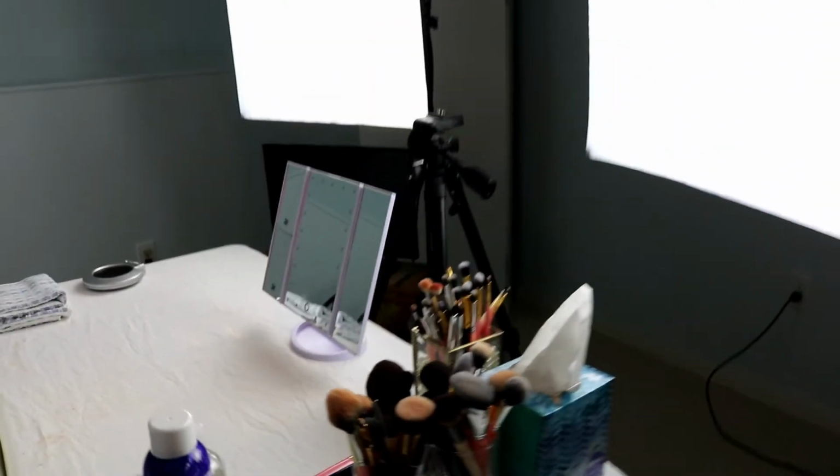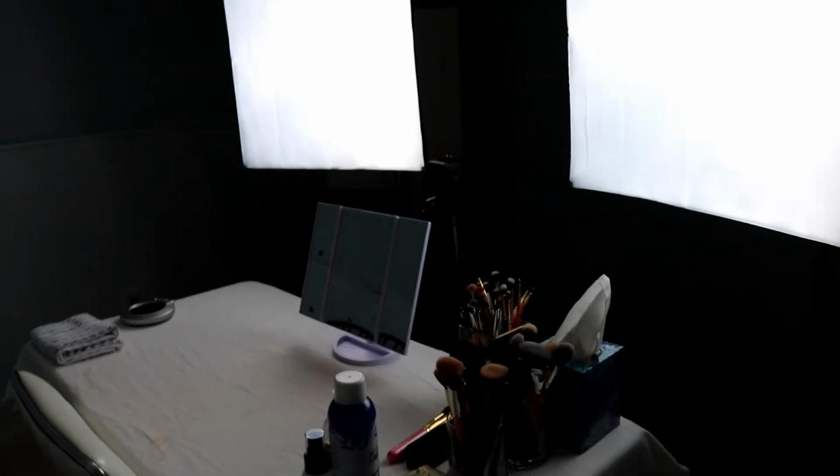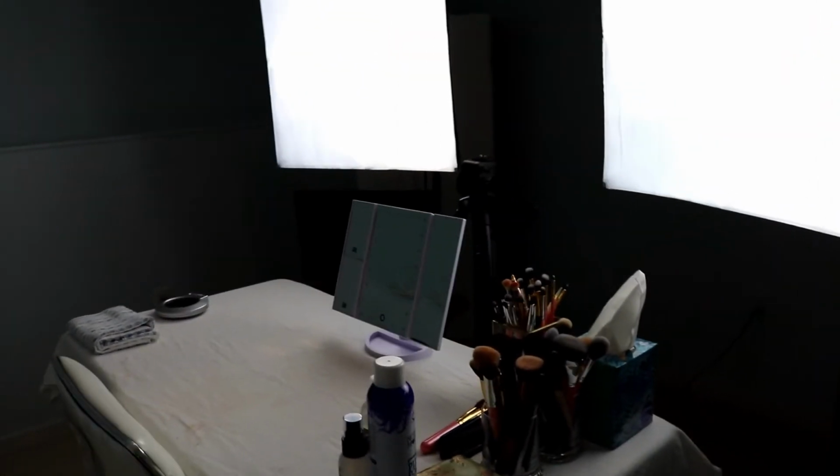So there you go. That's it, guys. I wish I had more to show you, but that is the space. I would say this is what the room looks like. Obviously I don't keep the lights plugged in or anything like that.